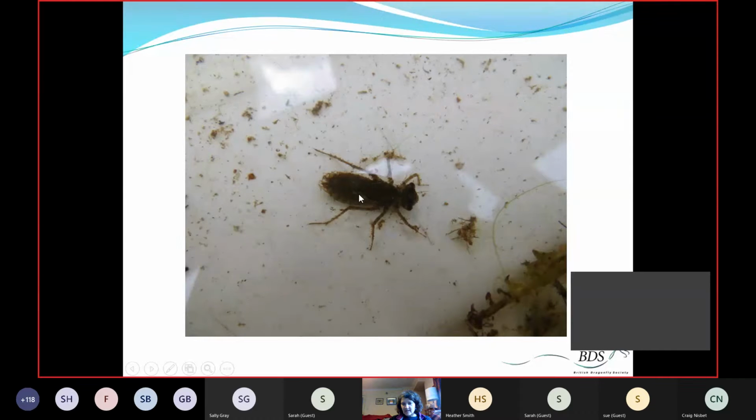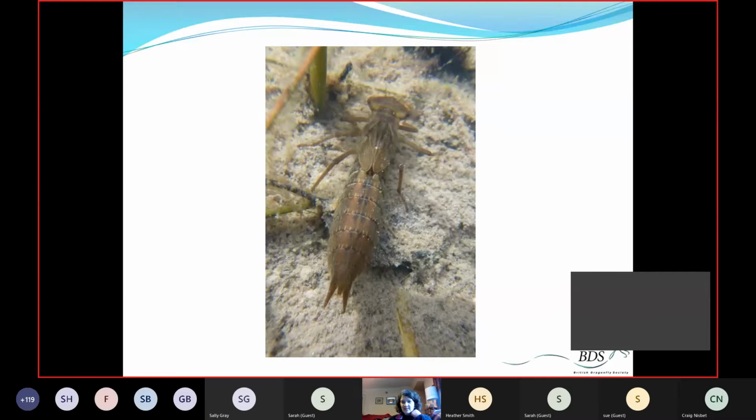And their bodies are covered in hair because it's quite dark, and the hairs are used as sort of sensors. They can pick up when there's something swimming through the water. So quite rounded and squat, in contrast to the shape of a hawker type. So this was taken at Crombie.